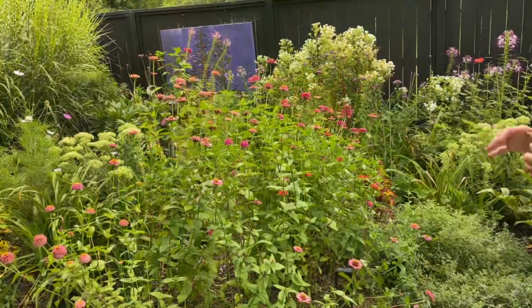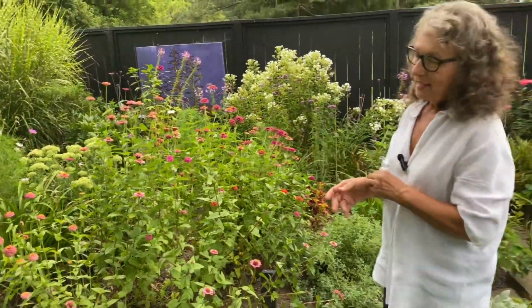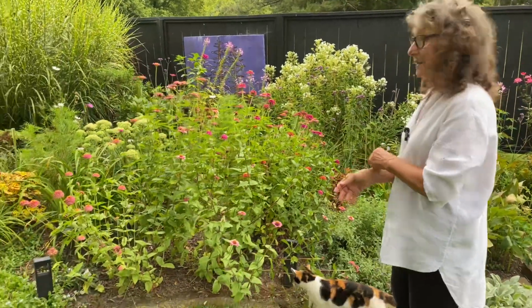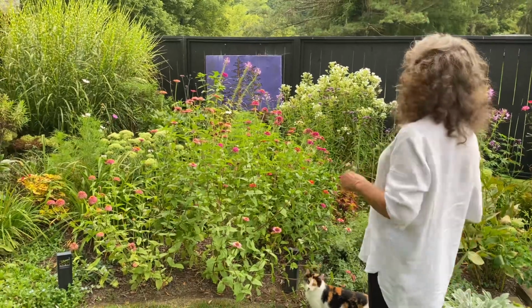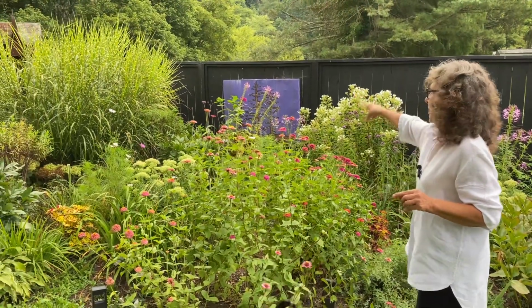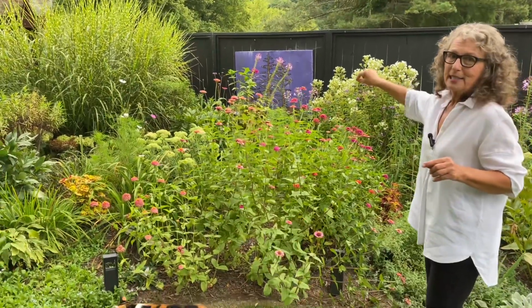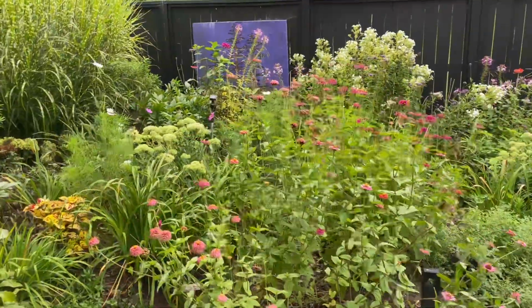I'm putting it in there. One time I think I counted 11 of the butterflies. The cats love the butterflies landing on the zinnias. But that large giant zinnia back there against the purple trees, can you see that? These were Lilliput? These are Lilliput.